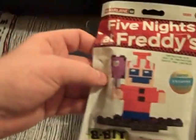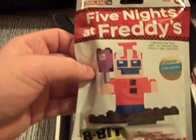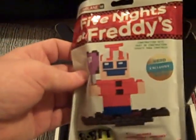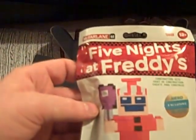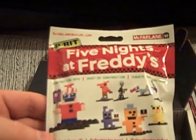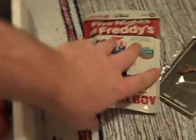Let's move on next. We've got Five Nights at Freddy's 8-Bit Balloon Boy. This is another exclusive. It says so at the side. This looks an interesting one. Presumably some Lego type bricks, and you build up this 8-bit figure. It does look very like an 8-bit computer character, so it's an interesting design. I can't quite remember what this game is, although it says Five Nights at Freddy's, which isn't one that I remember playing too well, but there we go. An interesting set of items from McFarlane Toys in Arizona.